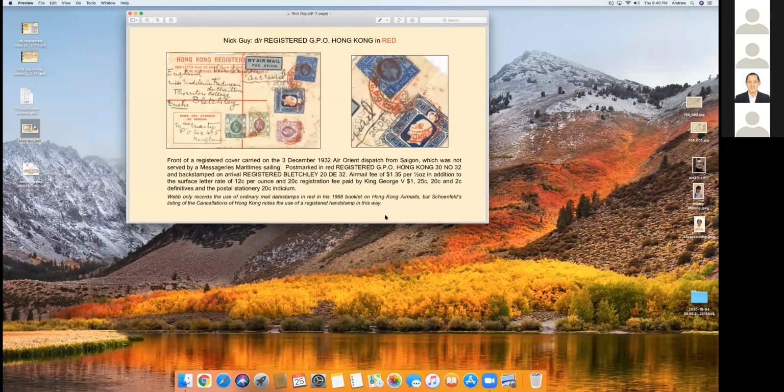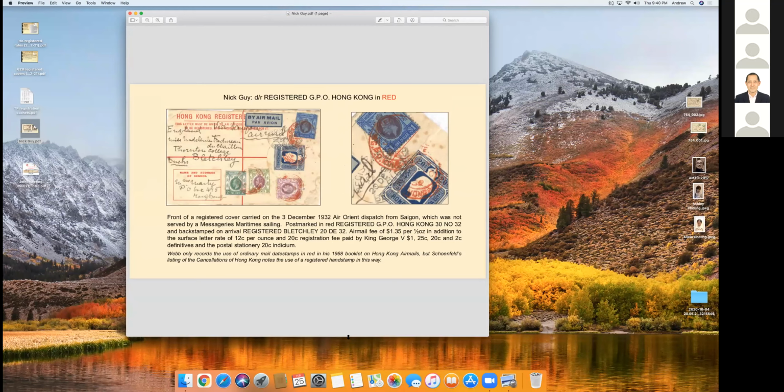So I don't often have material to show on these occasions. My Hong Kong's not that good, but this item I think is a brilliant piece. Let me see. Right, where is it? Can you see it? It's working. Okay, it's coming. There you go.